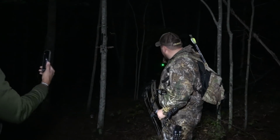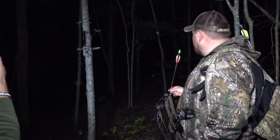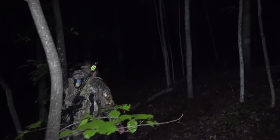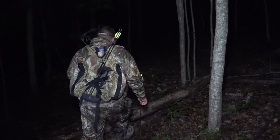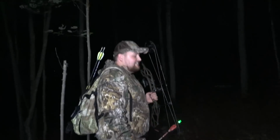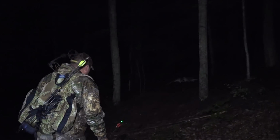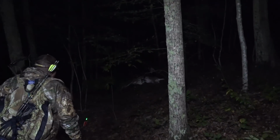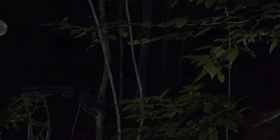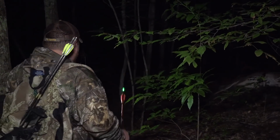Yeah, look. See the outline of his belly up through there. Oh, I can't wait, guys. I can't wait. He's a brute. Look at what a G2, that big kicker coming off of it. There's the exit wound. I plowed him right through the shoulder. I thought there was a little bit of signs of some intestines on this one when he ran, and when I picked up his arrow.